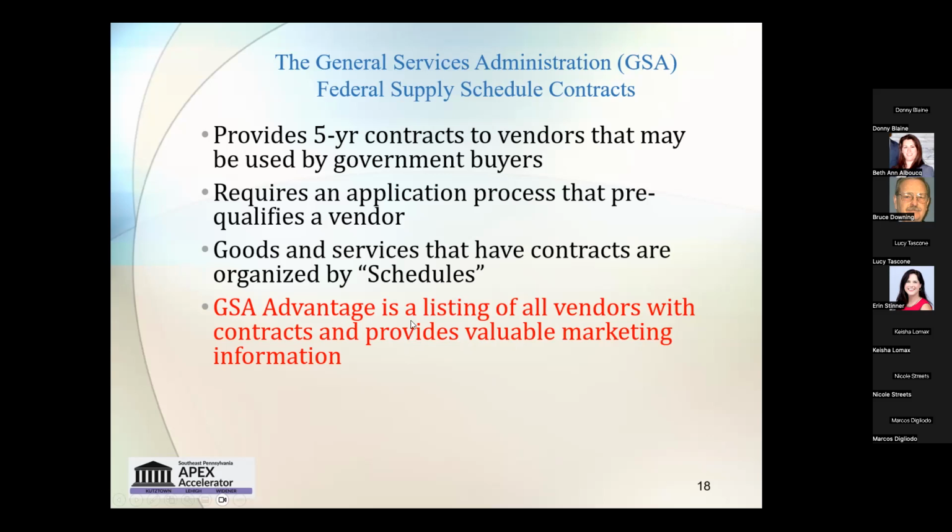marketplace where agencies will go to see if GSA contracts have what they want to buy, so that the federal purchaser does not have to go out and publish a new solicitation, or publish their own IDIQ contract. They can just simply buy off of this. It's like having a catalog of things they can buy.